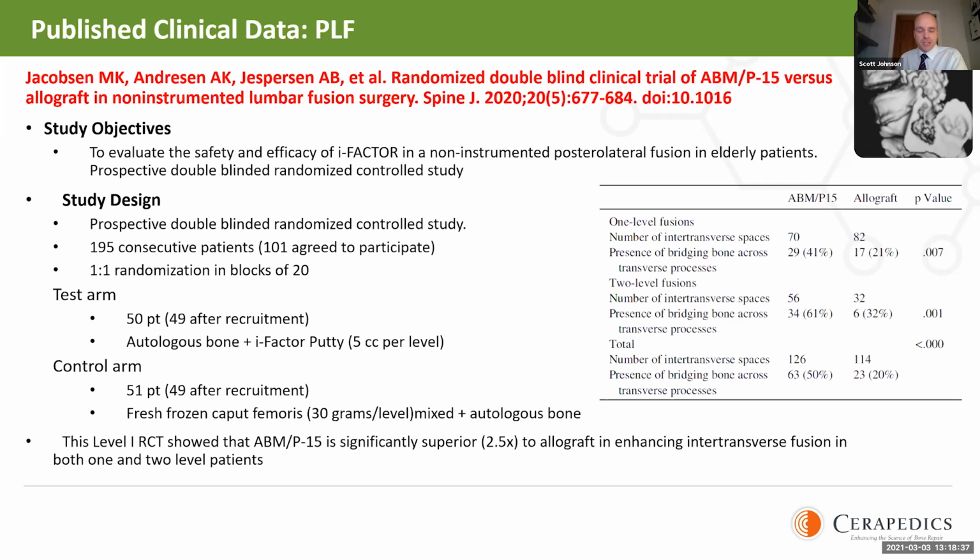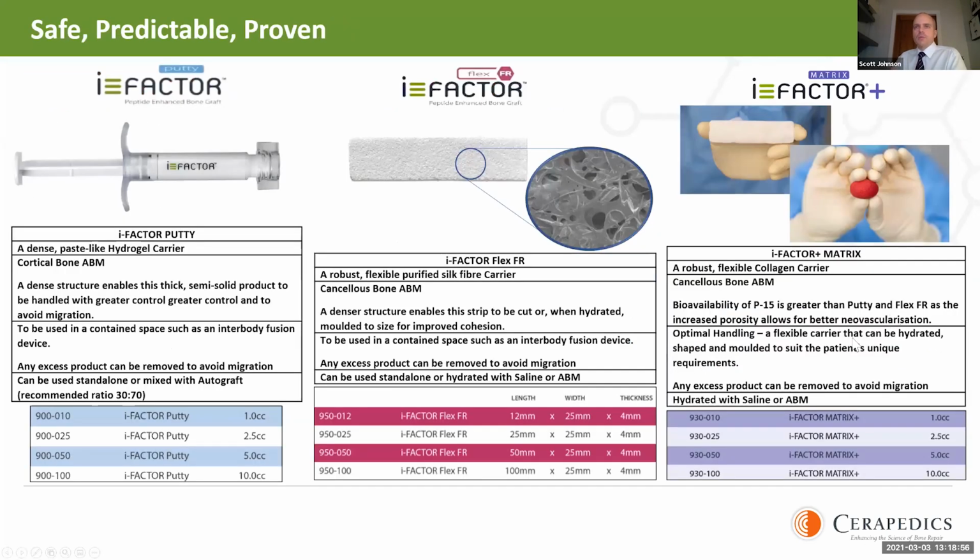This particular study was extremely challenging in terms of bone regeneration, not only because you have the mechanical instability, because you've got a non-instrumented fusion, but also because this is an elderly patient population in which the bone regeneration capacity is impaired. So that's just a very quick snapshot of I-factor, some of the basic science, and also leading into the evidence.